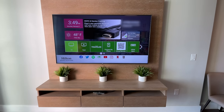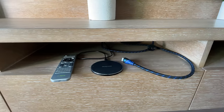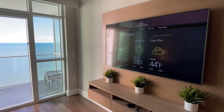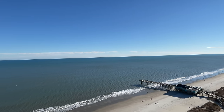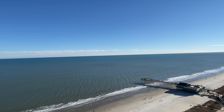TV is a smart TV, lots of apps, HDMI cable, wireless charger. They've got Hulu and Netflix, things like that you can log into and use in the evening. And very convenient, they have a one button that you press and it deletes all your passwords from your accounts for your, you know, Netflix, Hulu, things like that. Super convenient.